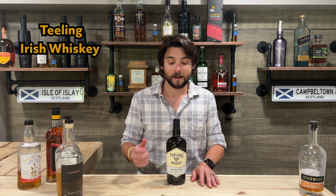My only Irish whiskey right now, because I finished Redbreast 12 like a week ago. Healing. Probably one of the best 30 buck sippers you're ever going to get. This is finished in rum cask. I think it's also 43% alcohol. Just incredibly good for what it is. It's 30 bucks. You're not going to get some insane flavor palette here, but $30, can't complain about that.